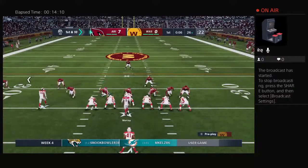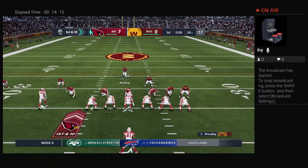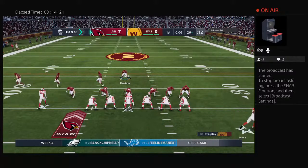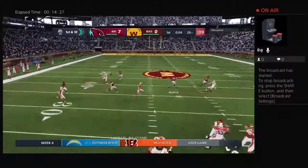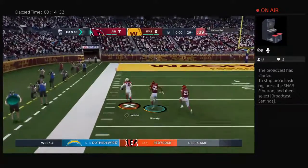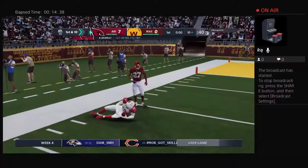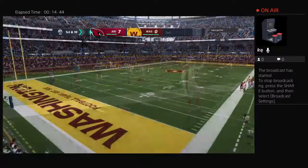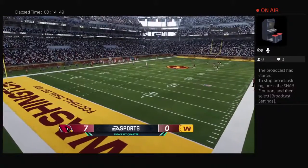And this will probably be the last play of the quarter. They go back to the air here after the INT on the last drive. Caught left side, Hopkins. And it's a big play there as he is finally taken down on what will be a terrific final act of this first quarter. After one, 7-0 on EA Sports. Cardinals 7, Washington 0.